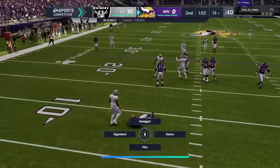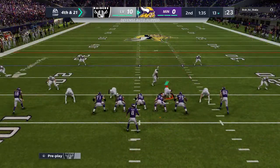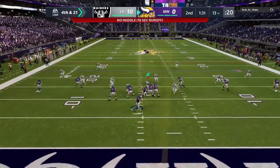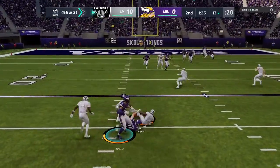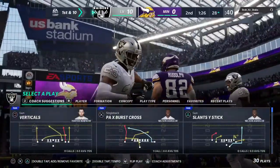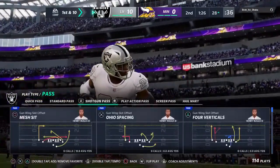And down he goes, brought down a Raiders sack. Maurice Hurst able to get him down for a loss of 11, and it brings up 4th down. Into heavy traffic, and it's intercepted. LaMarcus Joyner with a pick, and his guys are going to get the football at the 28-yard line.